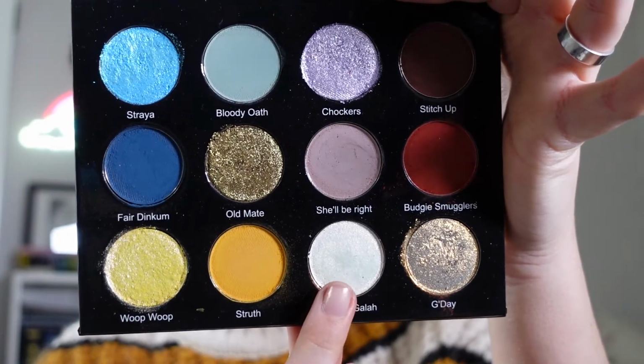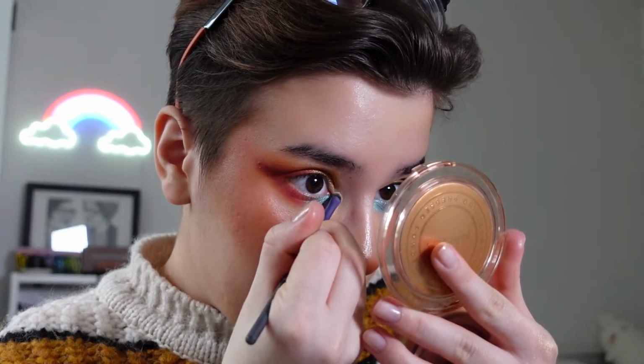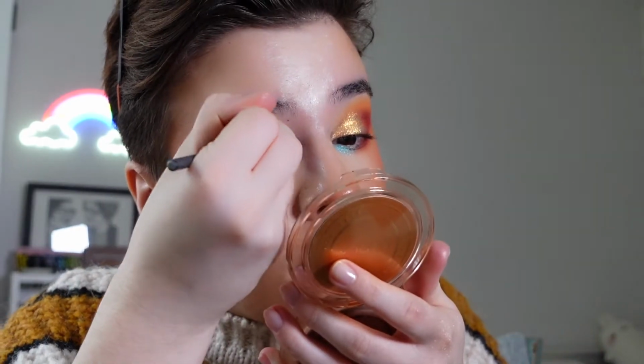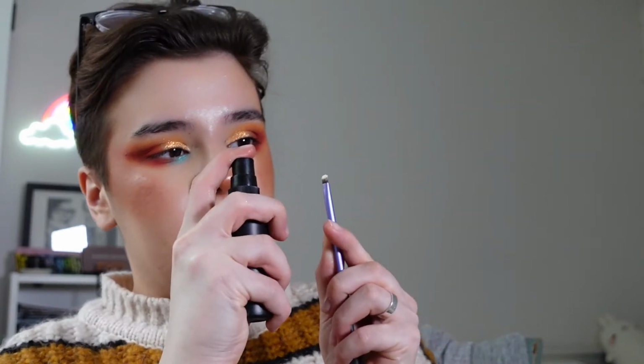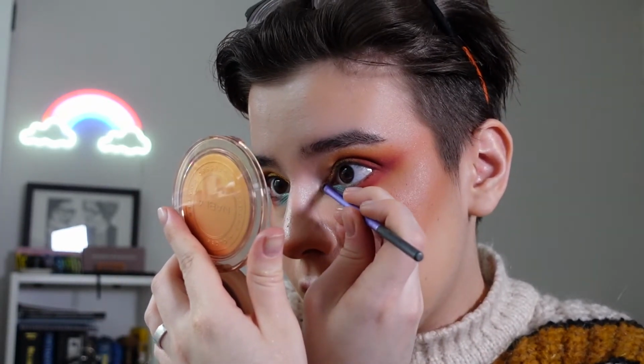To finish up the eyes, I'm going to be taking Flaming Galah. This shade is an iridescent multichrome, very similar to Tara Moon's shadows, from what I've seen. So again, we're going to be applying this dry first on the inner corner. Oh yes, you can really see that red sheen. That is very pretty. Now I'm going to be wetting the brush for the other eye. Since this one is that multichrome formula, I feel like it will apply better when it's wet.